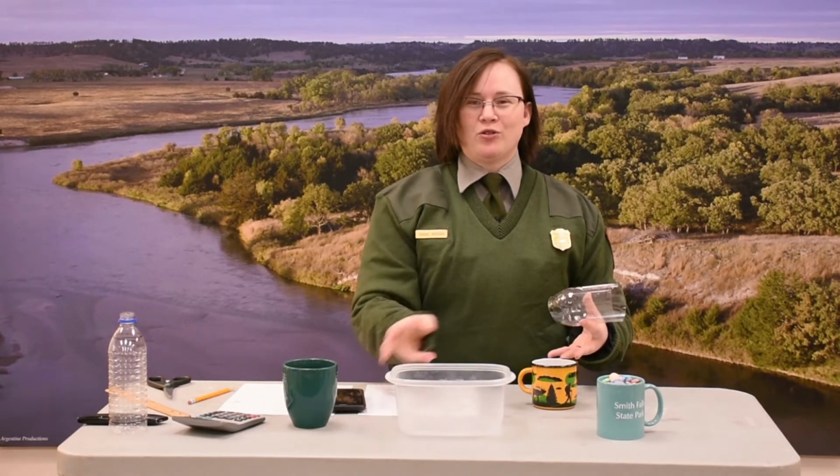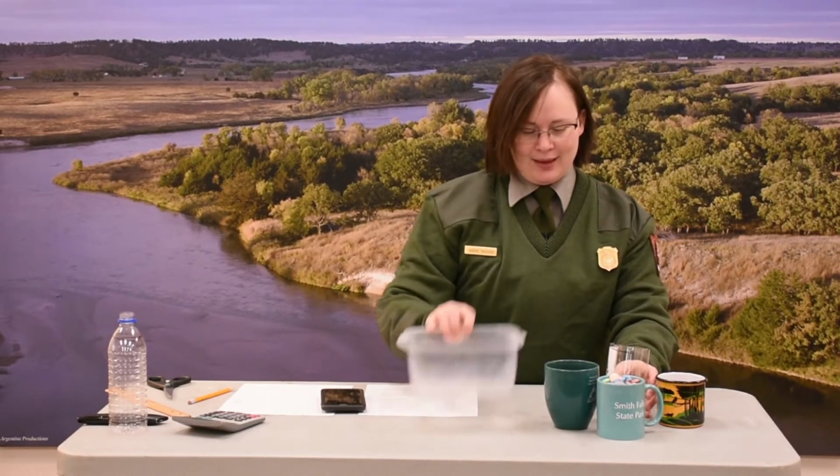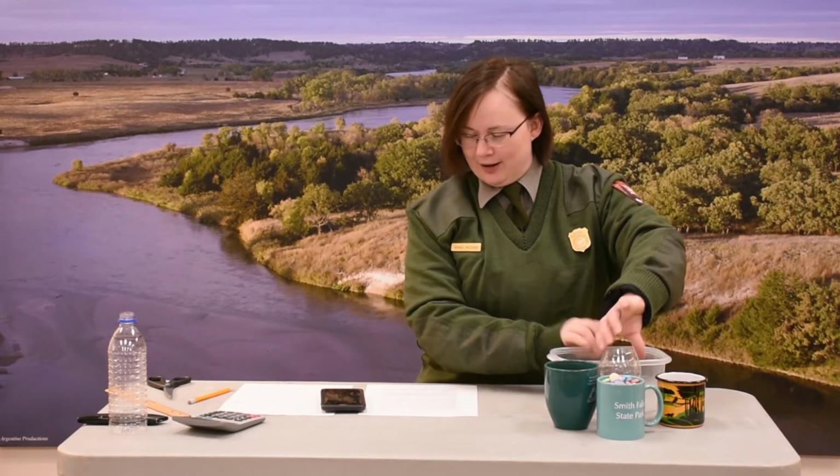Now you want to make sure you don't start snacking on your candies until after you've done the experiment part. So we're going to move all this stuff out of the way. Our funnel, our candies. Now we're going to start doing the math. Now math can be fun, and this is a great way to do it because you get to eat the candy as you're doing the math.